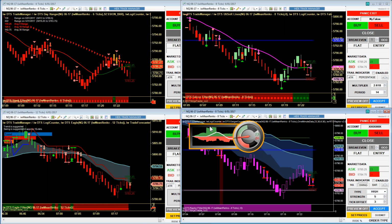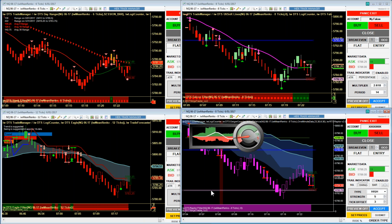Here on the Geiger counter, note we got a little bit of a buying spike coming through. I wonder if we're going to see some support now. Maybe a little bit of profit taking.